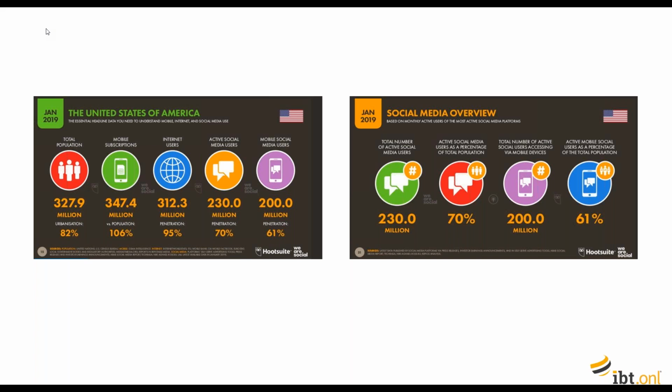Internet users, it's absolutely like the UK that Alex has mentioned, very much a saturated market, with 95% of the population using the internet. And on social media, 70% of the U.S. population are using it on a daily basis. So this really is what we would call near saturation.